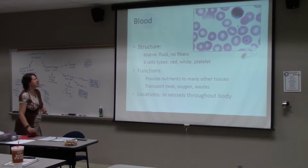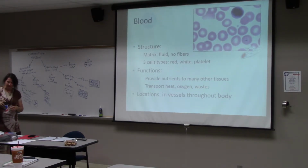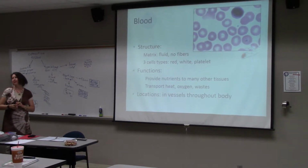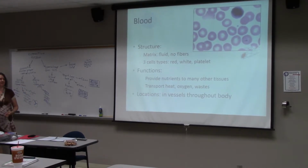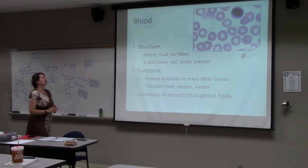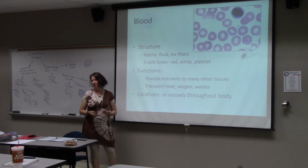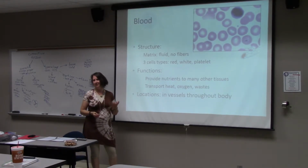Our last connective tissue is blood. It has a liquid matrix with no fibers. 3 types of cells called red blood cells, white blood cells, and platelets. Though technically platelets aren't cells, they're little fragments. They still have a cell membrane, but not really the organelles. Even your red blood cells are missing some organelles like the nucleus and mitochondria.